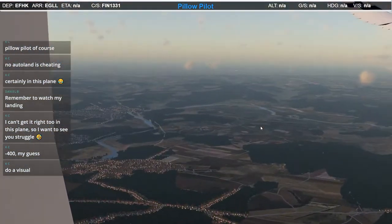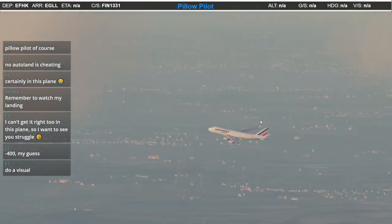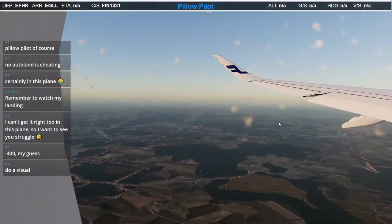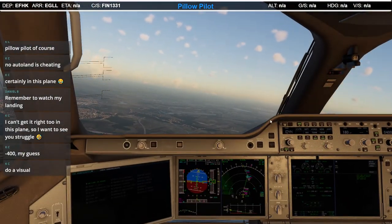Oh, someone over there as well. Wow, imagine being a passenger. You'd be amazed by how busy it is. It was an Air France cargo 747. Wow, that's busy. Really busy. We've got to get off of this runway quick when we land.